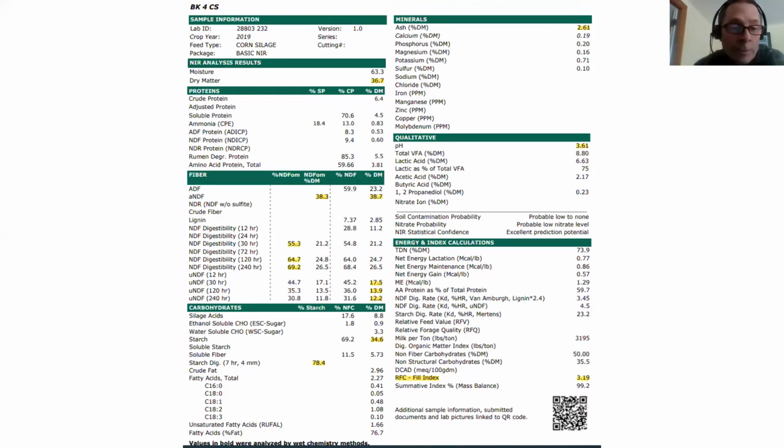The lab will then run digestibilities, and NIR calibrations are quite good actually on estimating 30, 120, and 240 hour digestibilities. So relative to the NDF, it is 55% digestible at 30 hours. After 120 hours, it's 64.7% digested, and so forth. 10 days, if it were to go that long, 69% digested.